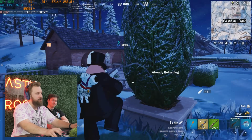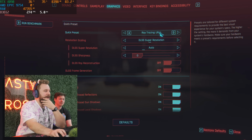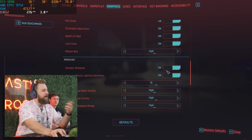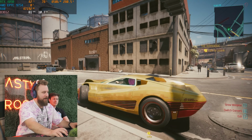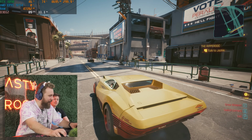Let's move on to some Cyberpunk to wrap this up. All right, guys, we're in Cyberpunk full screen. We got ultra ray tracing, DLSS super resolution set to auto. I mean, it's pretty much as high as it gets right now. And the radio is so loud. Turn the radio off. How do I stop the radio?